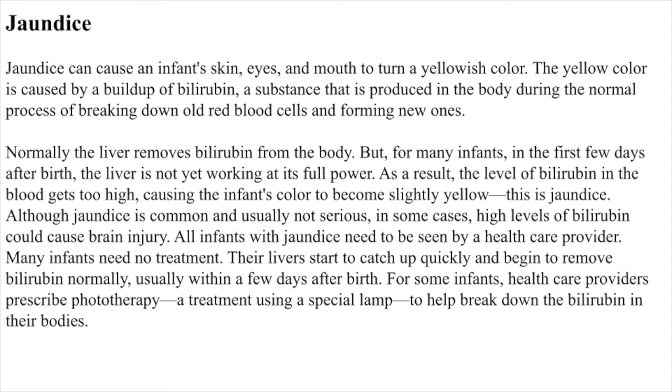Jaundice. Jaundice can cause an infant's skin, eyes, and mouth to turn a yellowish color. The yellow color is caused by a buildup of bilirubin, a substance that is produced in the body during the normal process of breaking down old red blood cells and forming new ones. Normally, the liver removes bilirubin from the body, but for many infants, in the first few days after birth, the liver is not yet working at its full power. As a result, the level of bilirubin in the blood gets too high, causing the infant's color to become slightly yellow.